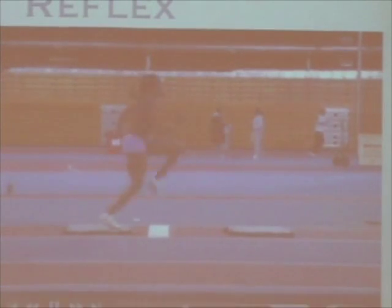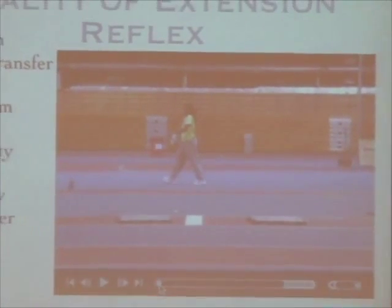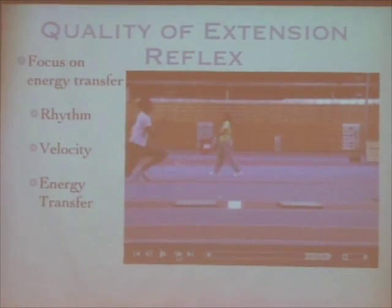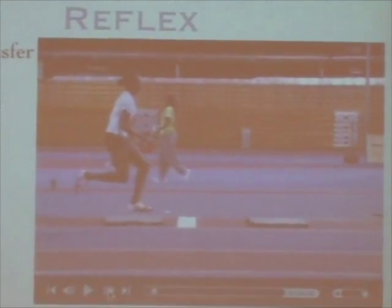Well, let's take a look at that same exercise and look at some different qualities of what is essentially an extension reflex. This extension reflex off of the ground. Have three different athletes here. All three of them are very elite hurdlers doing the same exercise. Two Canadians, one American. The American's the worst one.